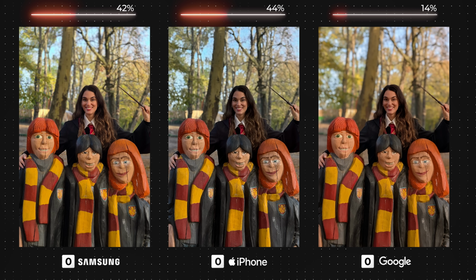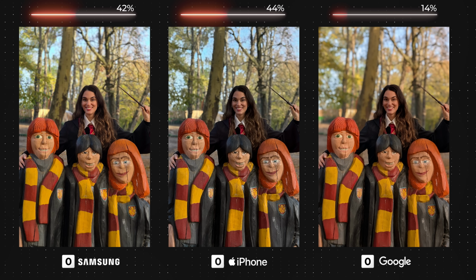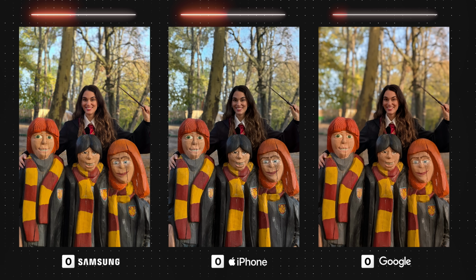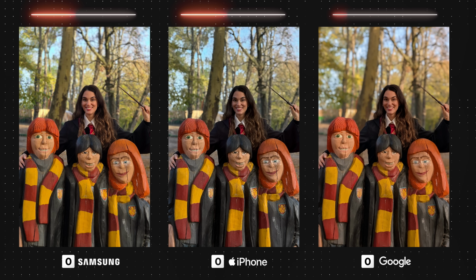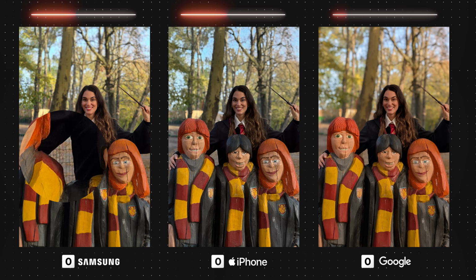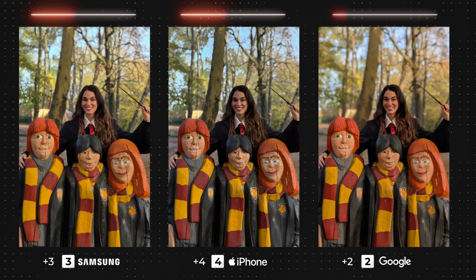In this portrait with my wizard friends, the iPhone captures the best photo, effectively separating the foreground from the background, even managing to detect my magic wand. Pretty magical, right? The Galaxy's photo comes in second, delivering a mostly accurate crop, but it failed to blur the empty space between my friends. The Pixel lands in last place, struggling with the foreground edges.